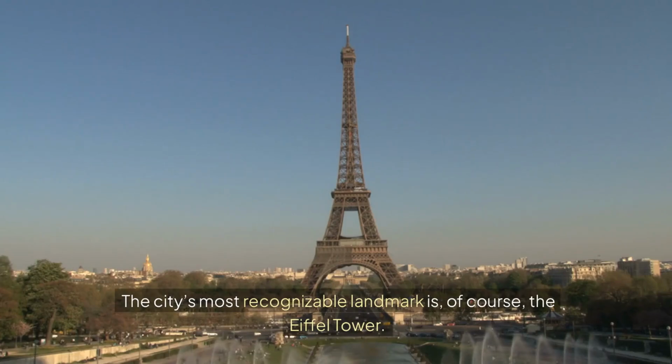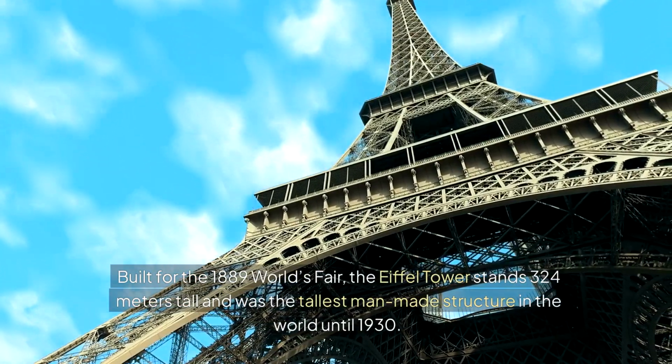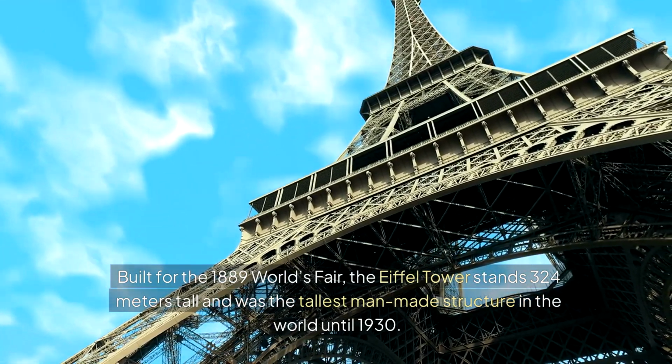The city's most recognizable landmark is, of course, the Eiffel Tower. Built for the 1889 World's Fair, the Eiffel Tower stands 324 meters tall and was the tallest man-made structure in the world until 1930.